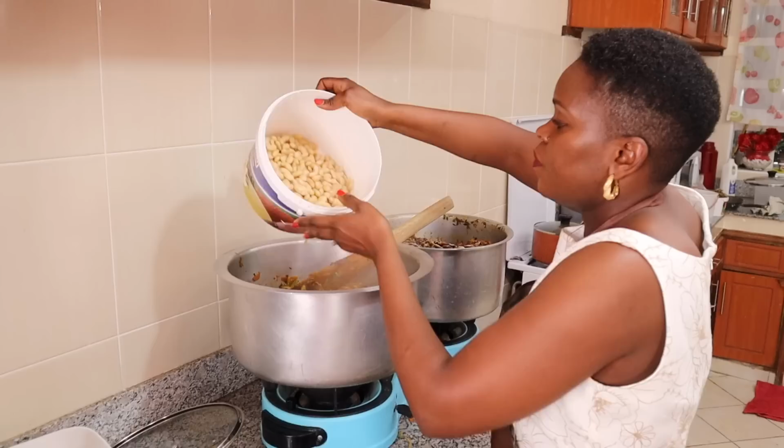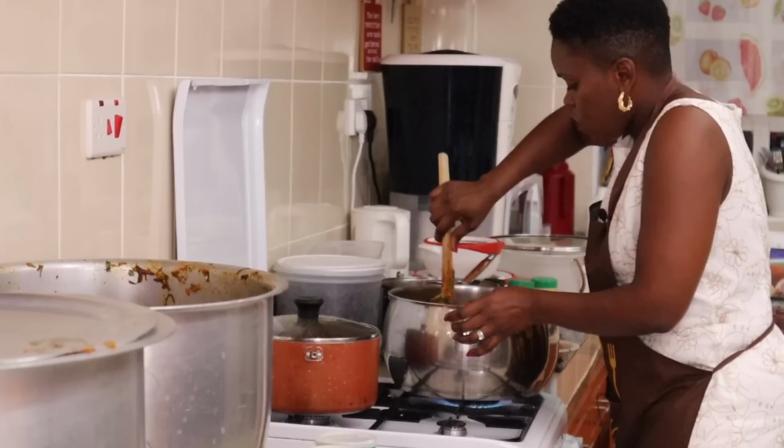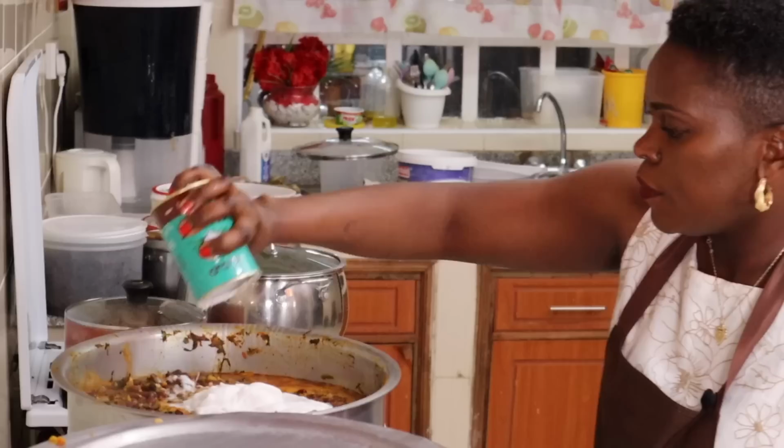I'm so excited to show you how we are going to store this cooked food in the bags, because they take so much less space as opposed to when I use those large containers, and they're so much easier to handle. You wait till the end and see how neat and nice it looks.